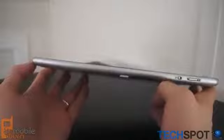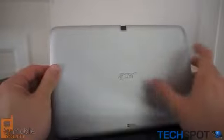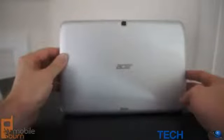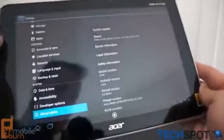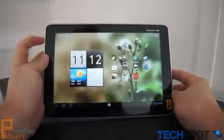The back of the A700 features a dimpled plastic rear cover. The dimples help aid in handling the tablet, but the plastic cover definitely feels lower quality than the iPad or the Asus Transformer Pad tablets. Centered in the back is a 5-megapixel autofocus camera with 1080p HD video capability. And underneath the cover is a 9800 mAh battery that easily powers the A700 for a full day of usage or even more.